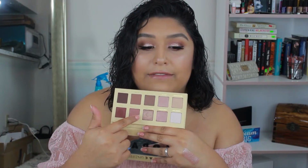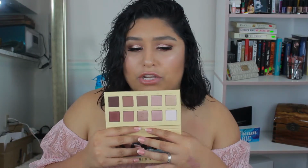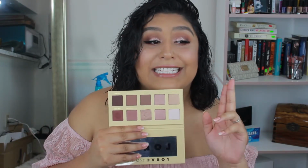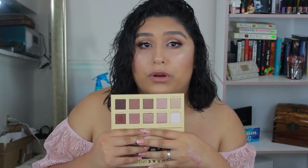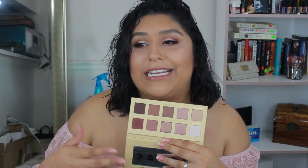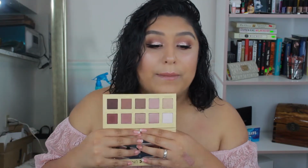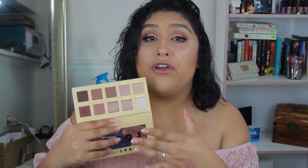These blend so well. I didn't even use any spray to intensify it. It was already intense just on its own. The only thing I can say is that I forgot to use an eyeshadow primer or a base of some sort, and so after a while it did start to fade away. But honestly, I have no complaints about this.